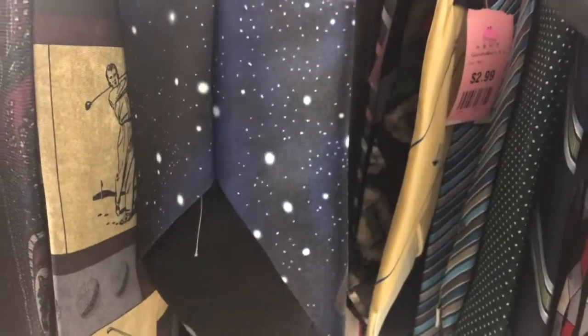I did take a look at the ties. I've been seeing some people have success with ties. I comped this Star Wars tie. It's from 1996. There were some listed for 15 bucks, free shipping. And this was $4.99. Wasn't really worth it.